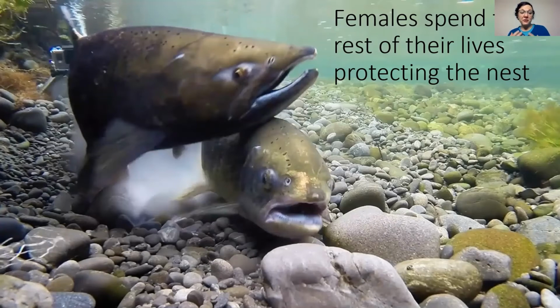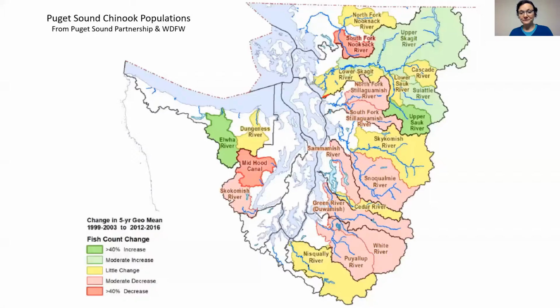This is really good for the whole watershed because these salmon are bringing nutrients from the ocean back upriver to an area that is generally considered nutrient poor, and a lot of animals and plants benefit from these nutrients.